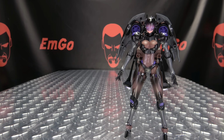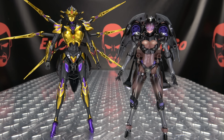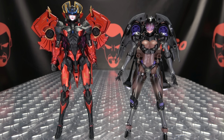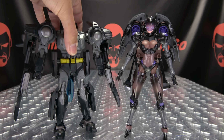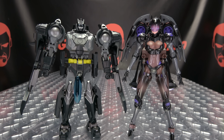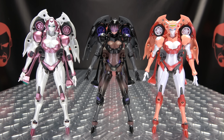So there you have that, and now for comparison. Here she is with the Bingo Toys Black Arachnia, with the Bingo Toys Windblade. Here she is with the Mastermind Creations Batman that they did a while back, so you can see both of them in Transformers form. And here she is with Alita 1 and Nicey, so you can see how they all look together. And yeah, same old, only difference is just the heads. But still, looks good, so there you go.